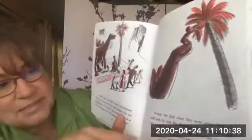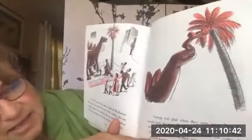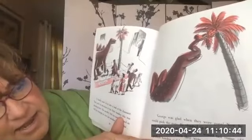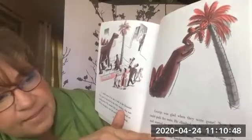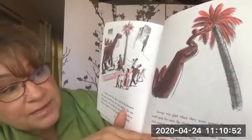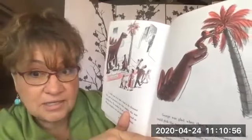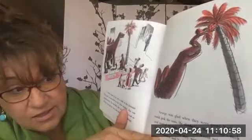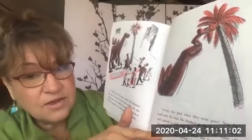And then what happens? George was glad when they were gone. Now he could pick the nuts. He climbed up the dinosaur's neck and he started to pull, but the nuts wouldn't come off. George did not know that they were not real either. He pulled harder and harder. The tree began to sway. Oh my, what do you think is going to happen now?